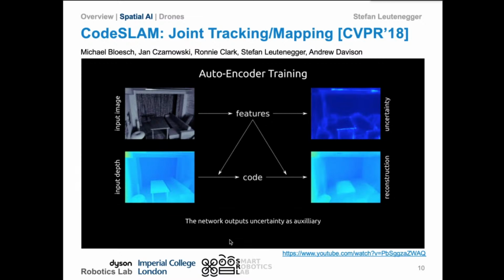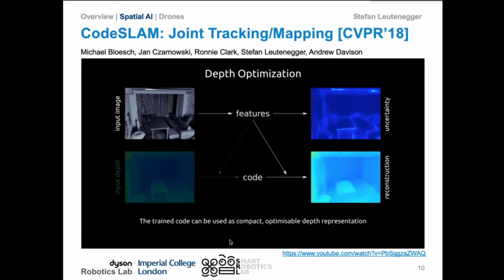Because the trick with this system is that at deployment time, we don't have input depth anymore, right? I said this was a monocular SLAM system where you don't have a depth map input. So now you've just got the input image, and you can still have a reconstruction of your depth, which is basically determined by a code, the code representation that we previously learned, and where the decoder is now conditioned on the input image.